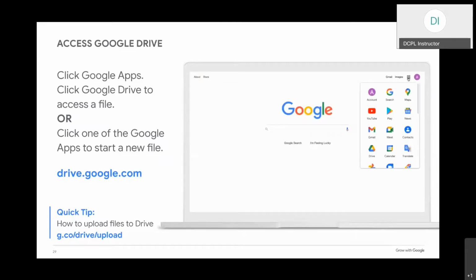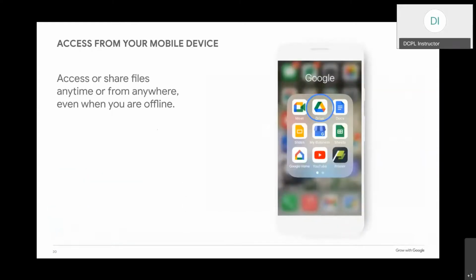So Google Drive, what it will allow you to do is access your files from anywhere. If you have a computer you can get onto anywhere, like a laptop, a Surface, an iPad, you can access your documents anywhere, even from your mobile device with an app. You can even do it when you're online. It makes it really helpful to be able to just edit documents anywhere.